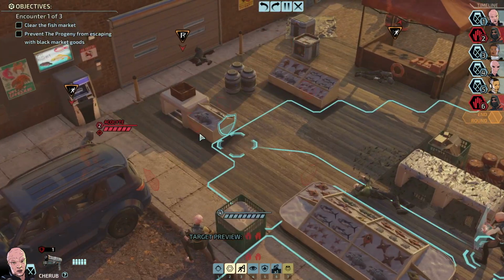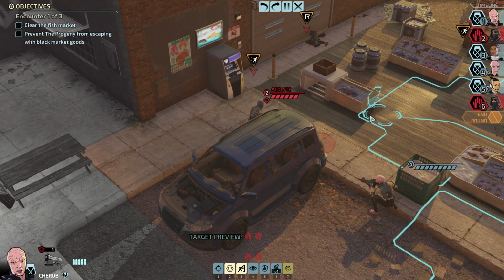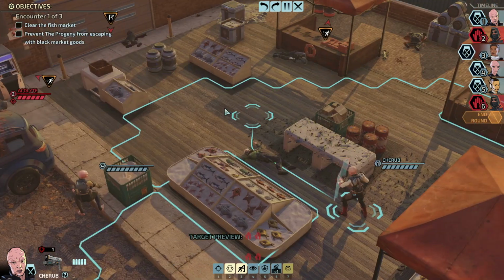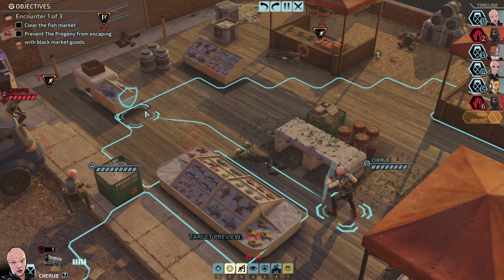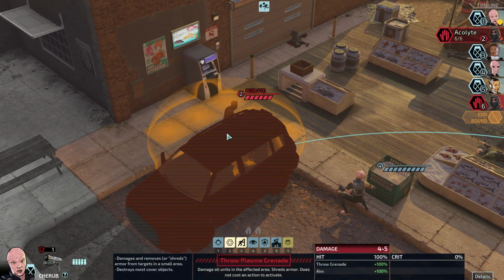So I think our priority now is eliminating the runners, and the first one we gotta do some damage on is right here. Unfortunately, I don't know that it's gonna do enough damage to take this acolyte out and keep him from running. Do we throw a plasma grenade to weaken him? Because it doesn't cost an action. And then we're able to run up and hopefully not run up quite far enough, unfortunately, to get a flank. But I gotta take a chance to take out the runner so he doesn't join the next team, right?